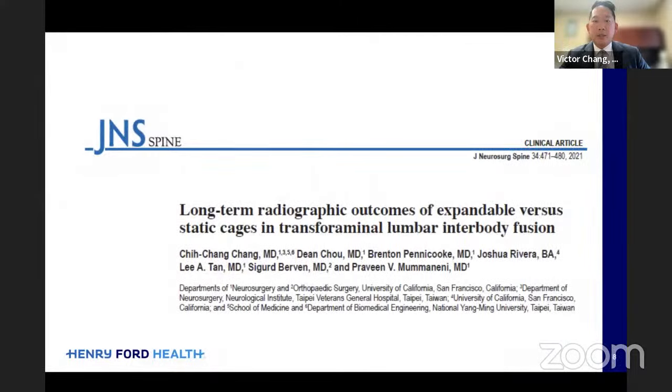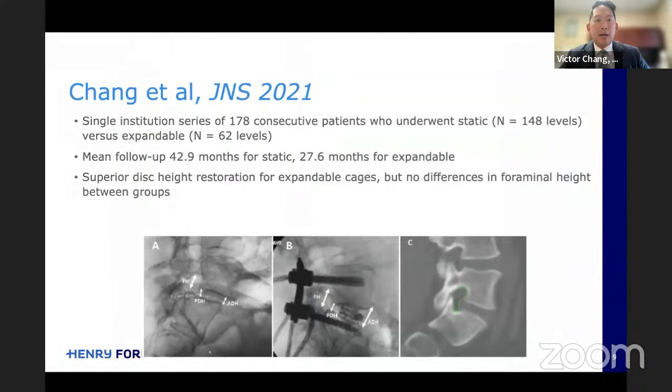So here's a study out of UCSF where they looked at some long-term radiographic outcomes with an expandable cage. They compared this to static cages, and this was for TLIF cases. So Chang et al., no relation here, looked at 178 consecutive patients who underwent TLIFs. 148 of them had a static cage versus 62 who had expandable cages. The mean follow-up was about 43 months, so close to 4 years for the static cages, and a little over 2 years for the expandable cages.